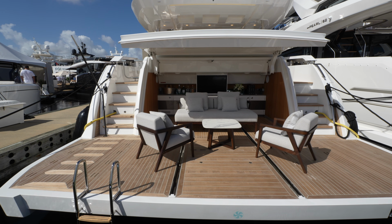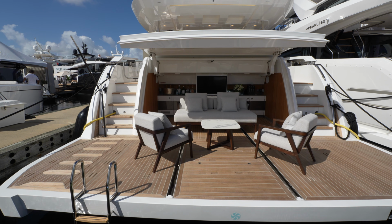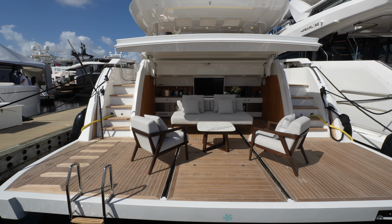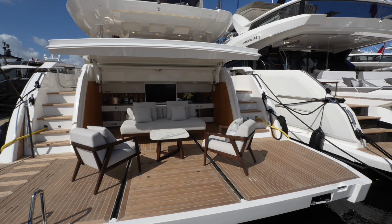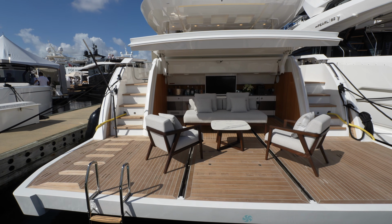Today, we're going to be touring the Pearl 95. Pearl Yachts, they're a boutique UK-based yacht builder, and this is the flagship model from Pearl. This is the largest yacht that they build. We were actually touring the Pearl 82 next door, which is making its American debut. And we had a little bit of extra time, so I thought, hey, why not come aboard the Pearl 95? Let's see what this one's all about.